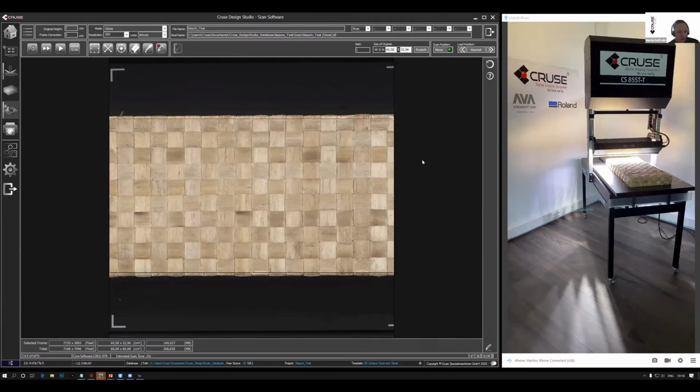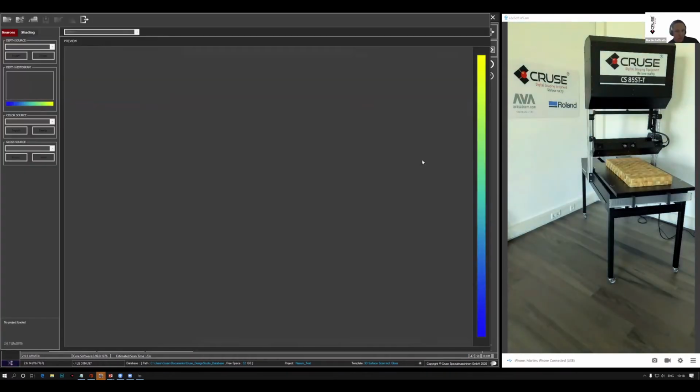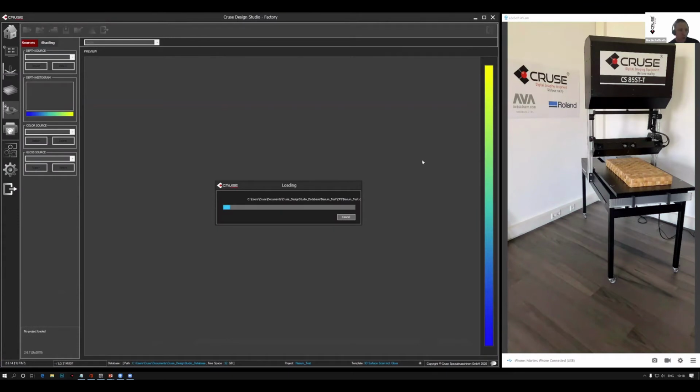Now automatically the design studio hands over this scan job, or the scan batch, which includes the five different scans, to our factory software. The factory software now is aligning the images and then using the photometric stereo technique to calculate the real depth information from the surface. So the aligning needs a few seconds.